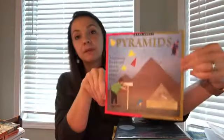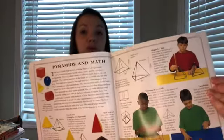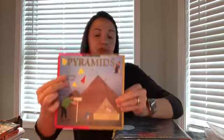For science, they have this pyramids book. As they were learning about pyramids, there were a lot of different projects. Some of the things were as simple as constructing the pyramids and relating that to the volume of a pyramid to the volume of a cube, using things like straws and modeling clay. And then it takes you through timelines, maps. I like it. It's a good one. So anyway, this is a very hands-on book for science.